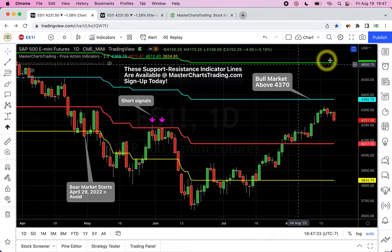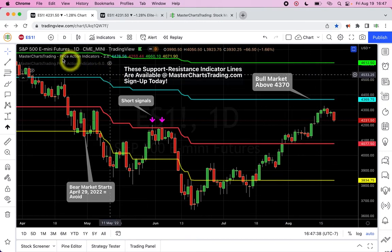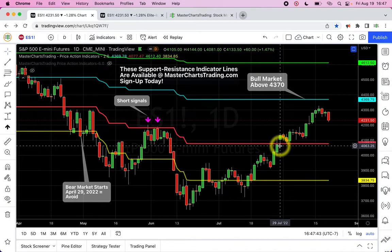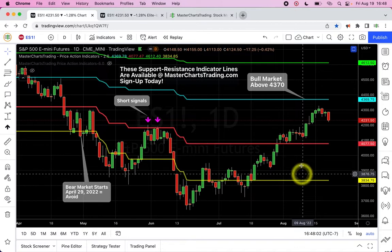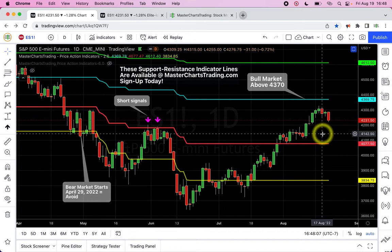Now on this chart you can see these green, blue, red, and yellow lines, which are my trading indicators. What they show is really convenient levels where you can make a trading decision, whether to go long, in other words buy, go short, in other words sell, or do nothing and take profits, etc. So all the information about stock markets is basically distilled into those four lines.